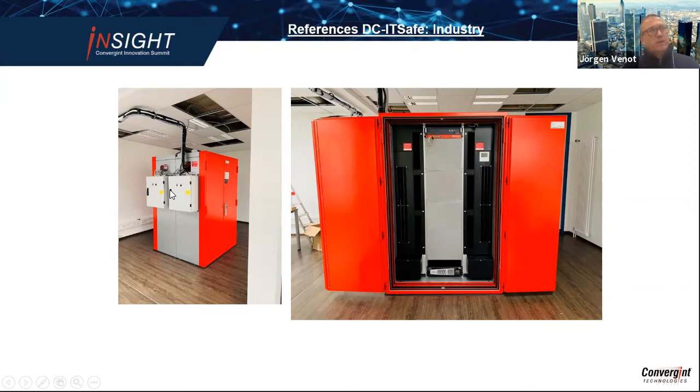Here on the left, we see the electrical package stuck to the side. And then on the side or on the top of the IT safe, we have openings for cabling and piping for the air conditioning.